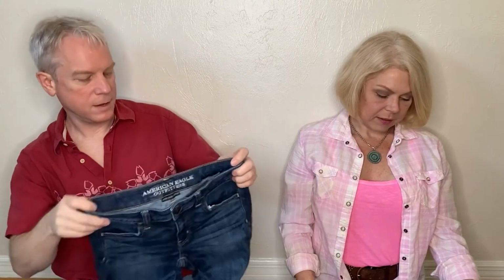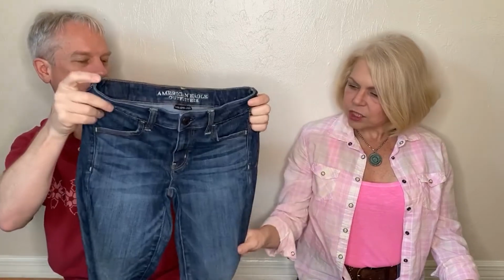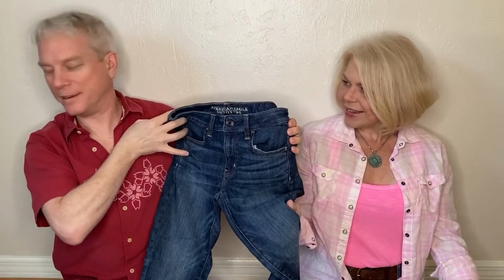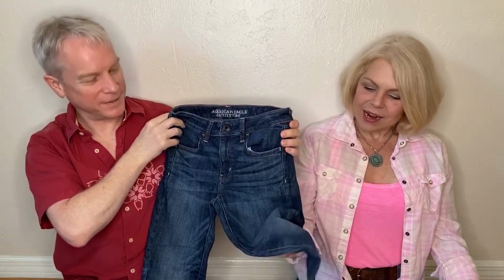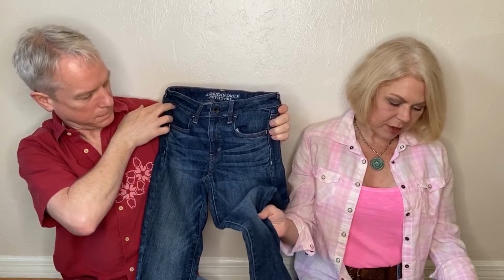Next, we have another American Eagle Outfitter Super Stretch. Let me ask you a question. What makes these different than the first pair that we had? Because those were also Super Stretch. I do not know. Were they jeggings? Yeah, these are jeggings. It's size 6. I'm just curious because we'll have to go back and look at those other ones. I think probably the wash was different. And the rise might have been different.